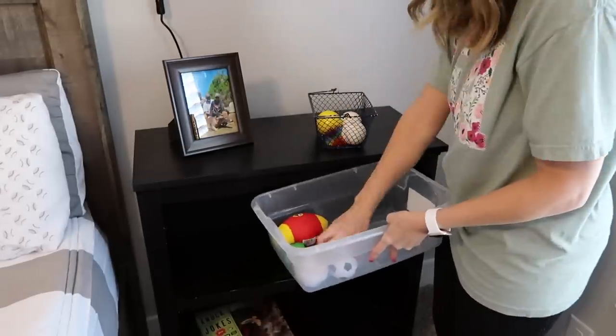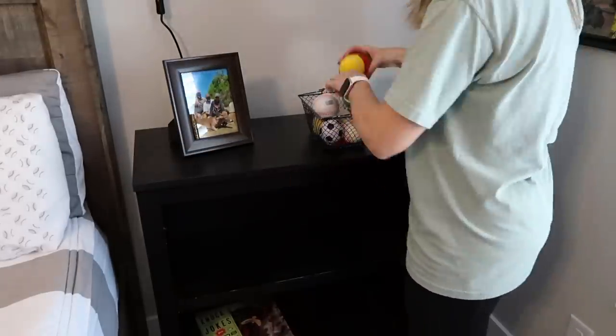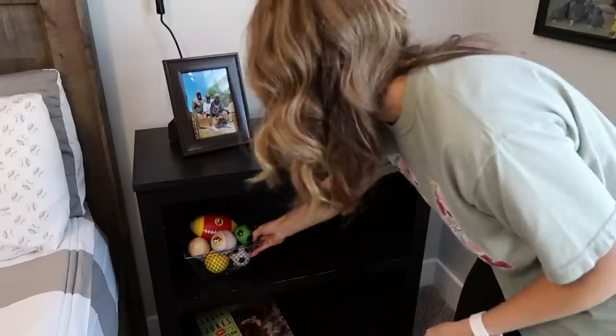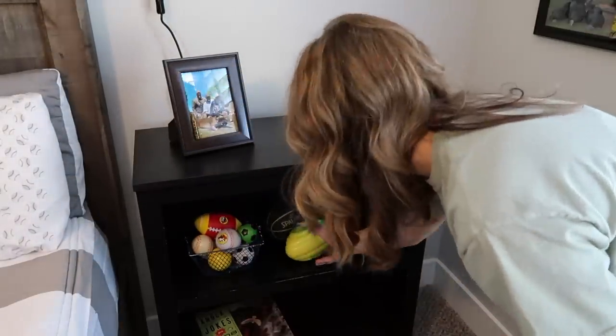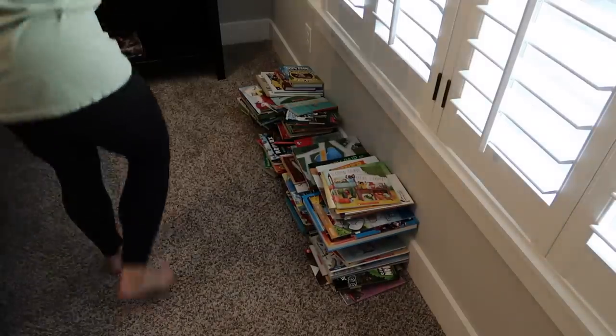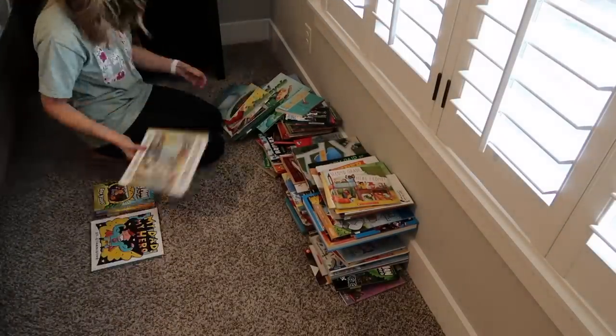Chance got both the kids those clapper plug-in things for their lights for Christmas. So you clap twice and the light turns on, you clap twice and they turn off, and they've been really convenient. Okay, so here is the book collection in Kaysen's room.